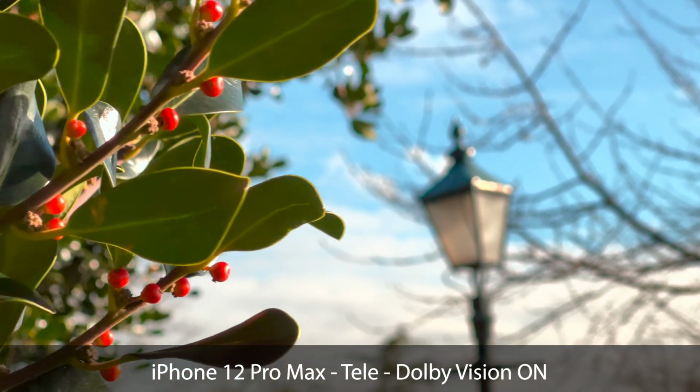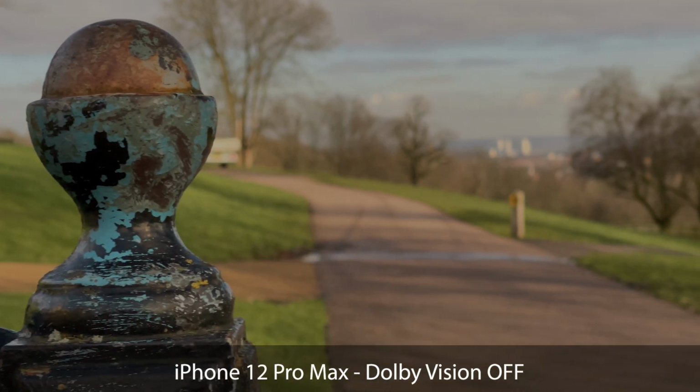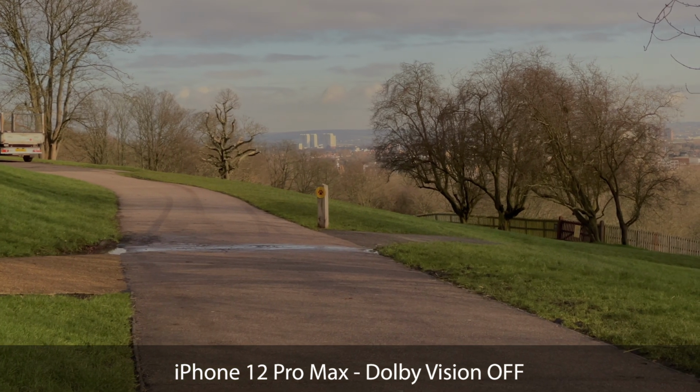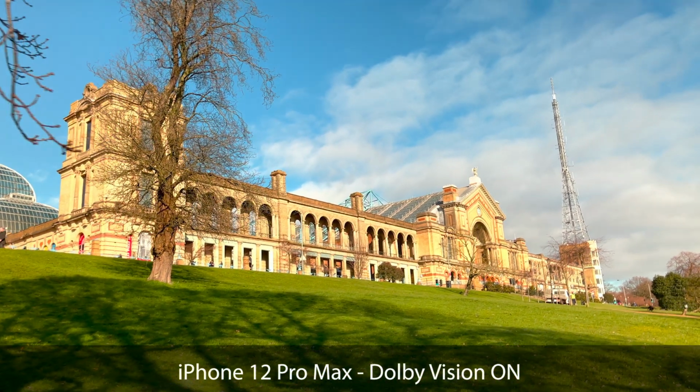I think that the autofocus works pretty well. At first, when I was first trying it, it didn't snap into place as fast as when I use my Note 20 Ultra. But it's pretty good. It does it quite smoothly. So I think it's good. I'm not sure if it's quite as good as the Note 20 Ultra, I have to say, but not much in it.